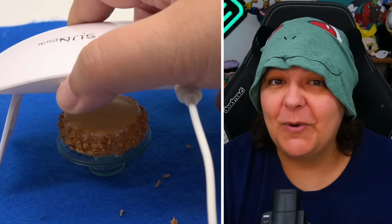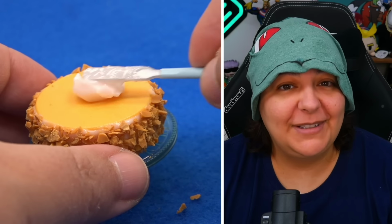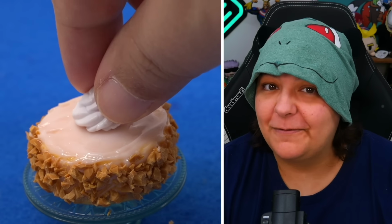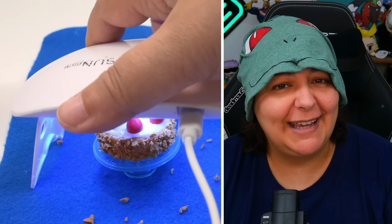Once that's done, we're going to go ahead and harden it with a UV light. And yes, this light over here basically acts as like rays of the sun. And if you're working with UV resin, it'll basically harden it in about 2 minutes as opposed to close to 15 minutes in actual sunlight. And once I have the top done, I'm going to go ahead and place the cream first to give me a gauge of where the strawberries go, and then place the strawberries. And now we're going to harden it again with the UV light.